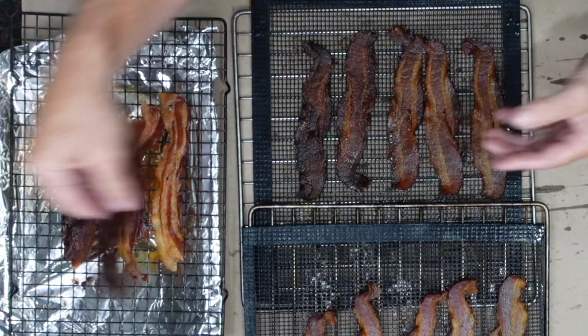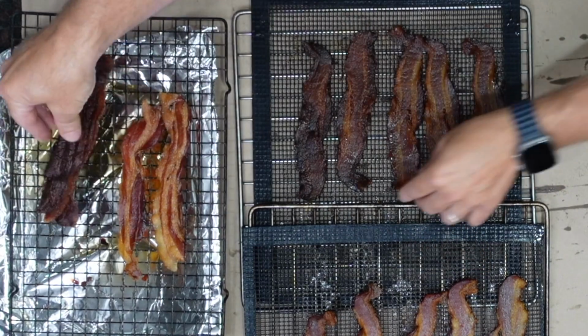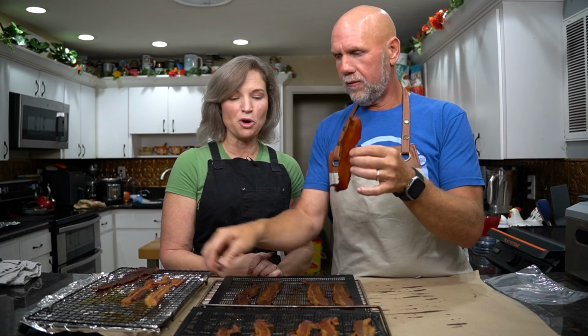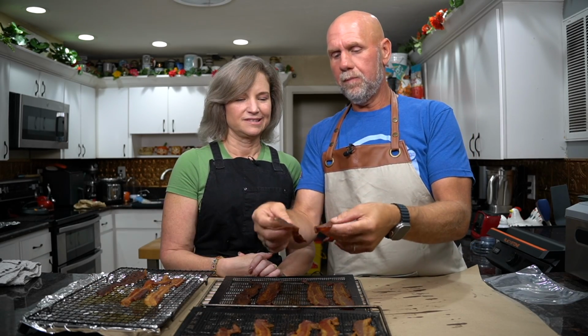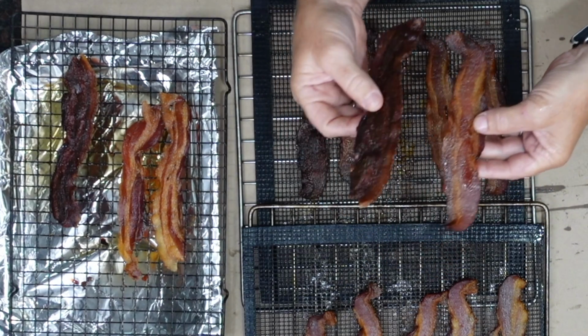So over here we have our oven version, and over here we have the smoker version, and you can see they are pretty much the same. My oven is probably at a slightly higher temperature, so you can see there's a little bit of difference in the darkness. However, they are the same texture and the same chewiness.